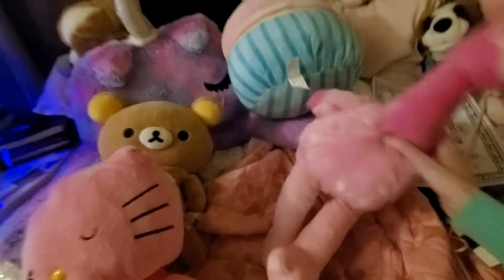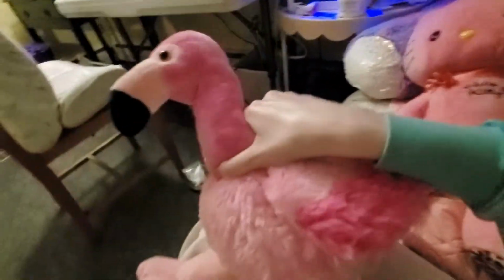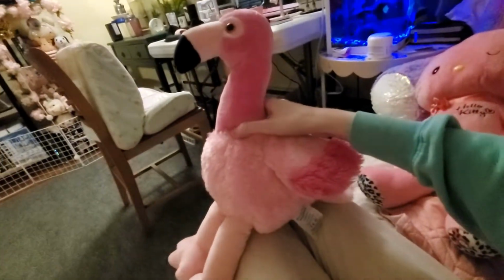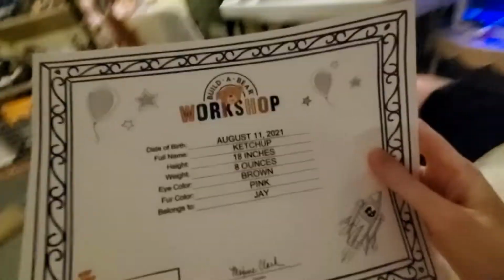And then last in the plushie department, I was waiting for this guy for so long, and he kept getting lost in the mail. I was really waiting for him to come in before I showed you guys everything. But it's a Build-A-Bear flamingo. I didn't even know they made Build-A-Bear flamingos, but he was on sale. So I was like, what the heck? Build-A-Bear flamingo. I'm 24. And his name is Ketchup.